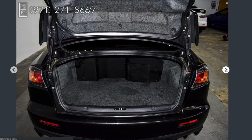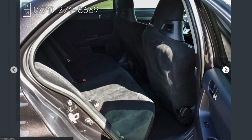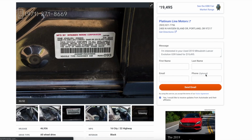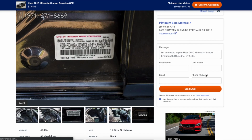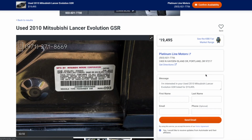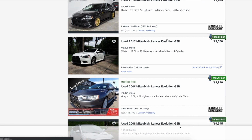So, I think whomever owned this car did not care for it so well. That said, it's still a 2010 with 46,000 miles on it. So if you could get it for a good deal to where you could fix those little things, and obviously you'd want to inspect it really closely in person, possibly.